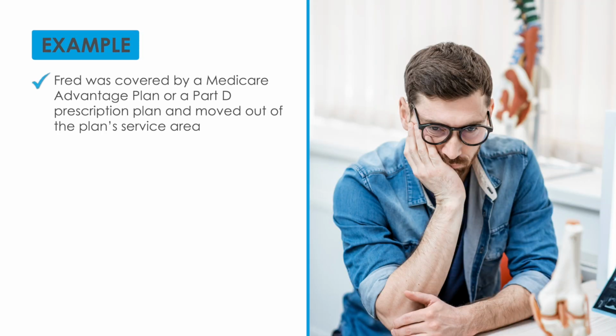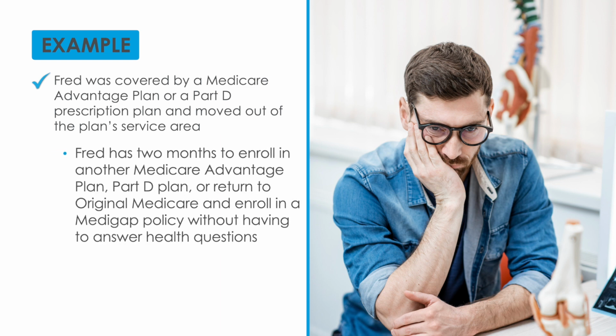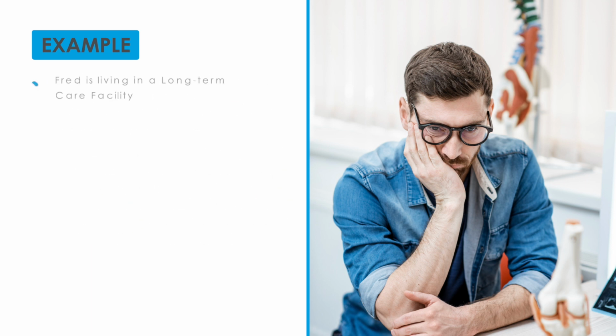Fred was covered by a Medicare Advantage plan or a Part D prescription plan and moved out of the plan's service area. Fred has 2 months to enroll in another Medicare Advantage plan, Part D plan, or return to Original Medicare and enroll in a Medigap policy without having to answer health questions. The 2 months begin the date of the move or the date he notifies his plan of the move if later. Fred is living in a long-term care facility.